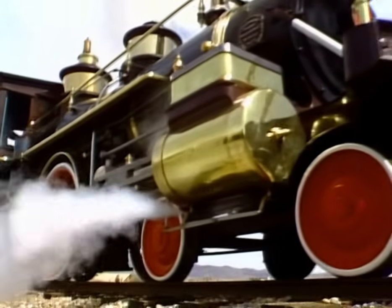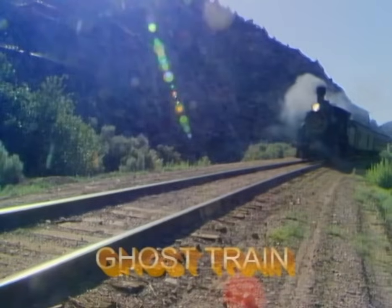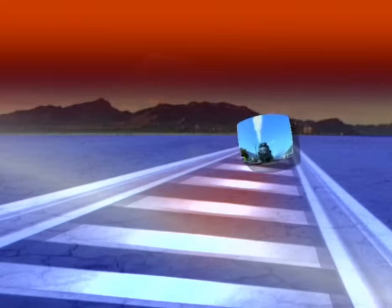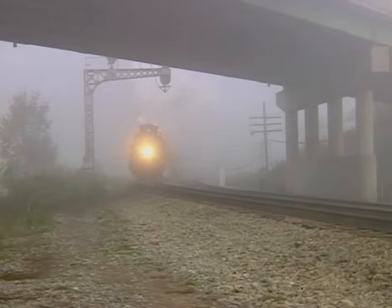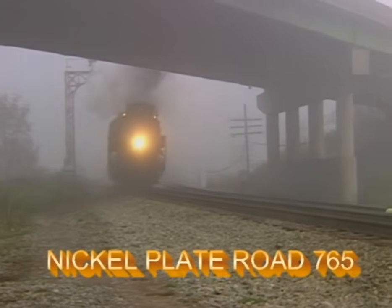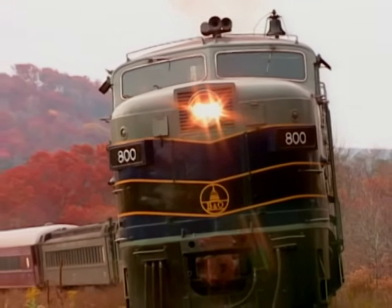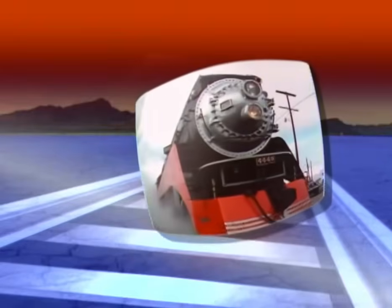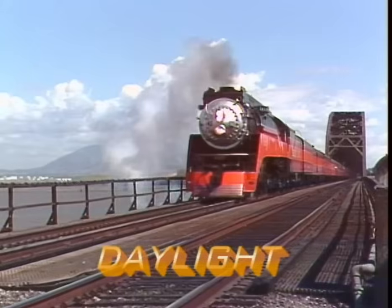See the world-famous VNT engines in historic Carson City. Ride the Ghost Train of Nevada and get on board the 2765 Nickel Plate Road as it climbs the New River Gorge. You'll also see vintage diesel engines of the Baltimore and Ohio, and America's freedom train, the Daylight, the most beautiful steam locomotive in the world. Never have so many interesting steam locomotive stories been rolled into a single tape.